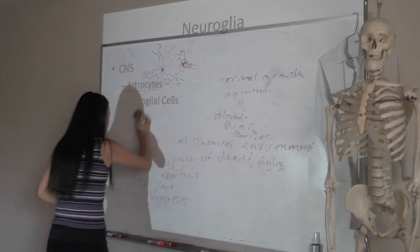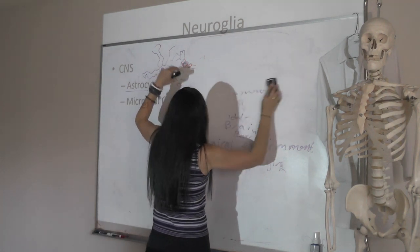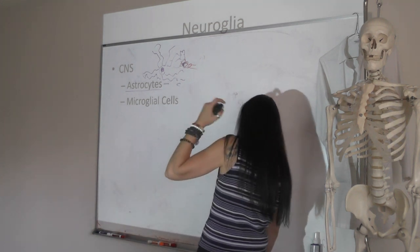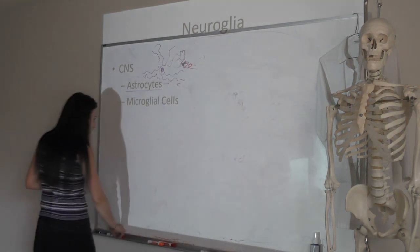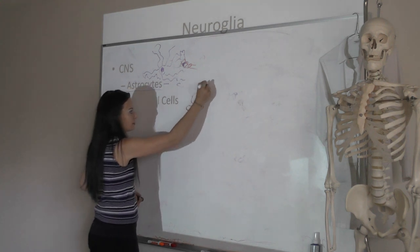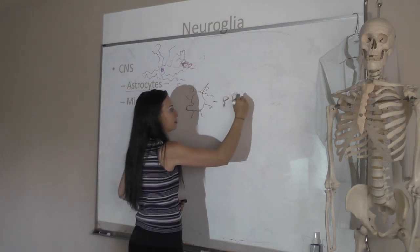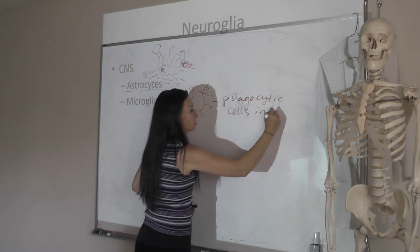Microglial cells are the next type of cells. Microglial cells are the only local immunity that you have in the central nervous system. Well, in the nervous system at all, for that matter. The peripheral nervous system just doesn't have any immune cells hanging out in there. What, you say? I hope you say what. So microglial cells are these cells that look kind of pokey. I don't know what their legs look like. But these are phagocytic cells in your central nervous system.